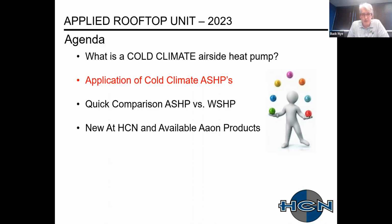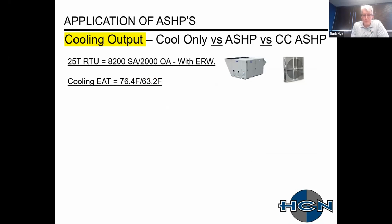Next, going to do some juggling with the application of cold climate airside heat pumps. You guys as designers and installers have a lot of things to consider back and forth when selecting your cold climate airside heat pump systems. The first one I wanted to compare was just the cooling output.